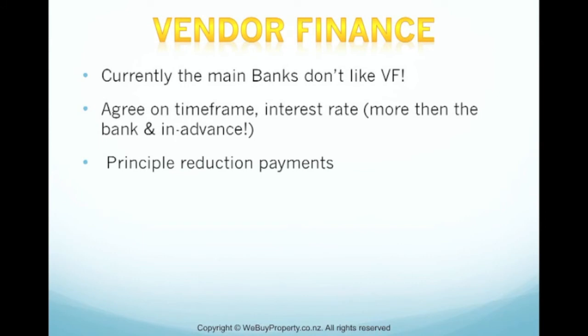Principal reduction payment. This is again a strategy which will work: paying off the money or the equity that the vendor left in the deal over a period of time, whether it's 1 or 2 or 3 or 4 years, with interest or without interest.